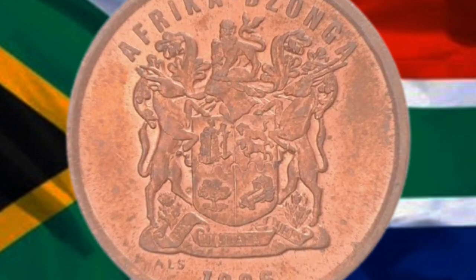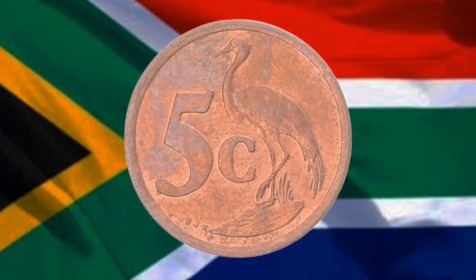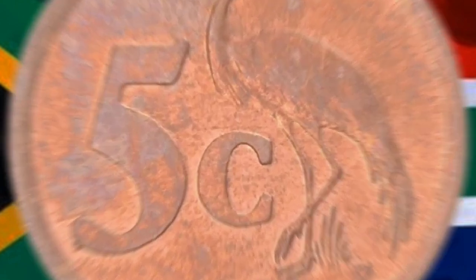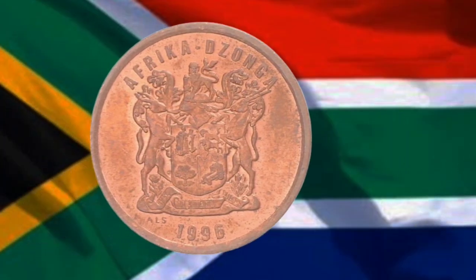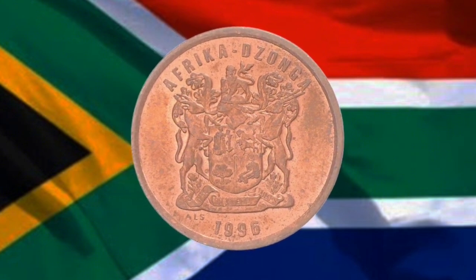The reverse side of the coin features a beautifully detailed image of the blue crane, South Africa's national bird. The crane is shown standing in a graceful posture, a design that was introduced in 1990 to replace the earlier springbok motif. The denomination 5C is clearly visible below the bird.